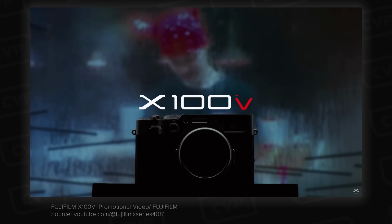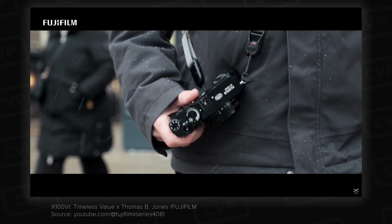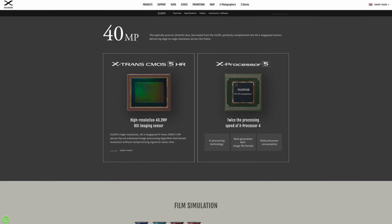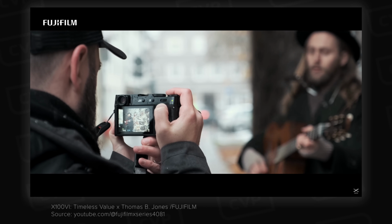This is the successor to their incredibly popular X100 V, which has been very difficult to get a hold of over the past couple of years due to its insane popularity. This new camera features a 14MP X-Trans 5 APS-C sensor paired with Fuji's X-Processor 5, which brings its performance up to the level of the X-T5.